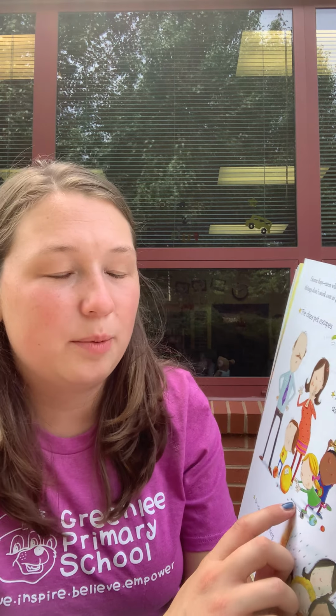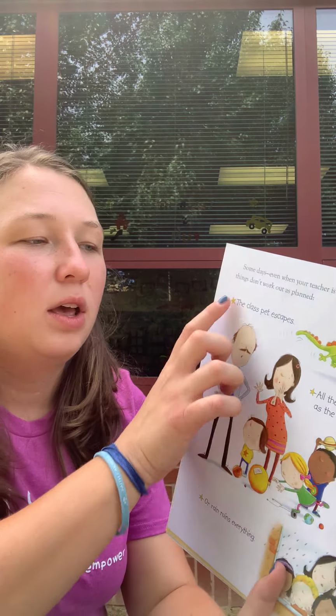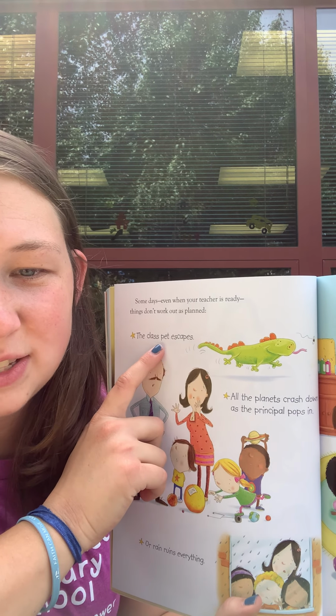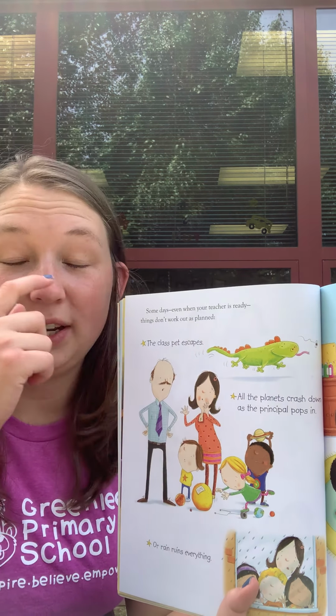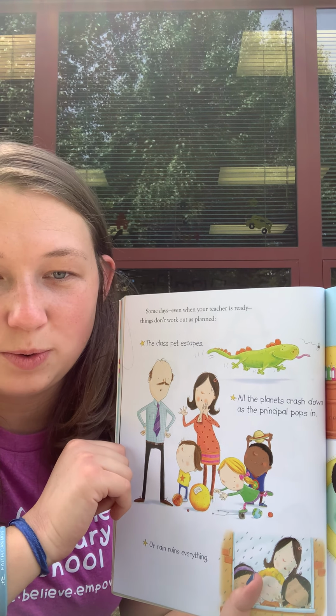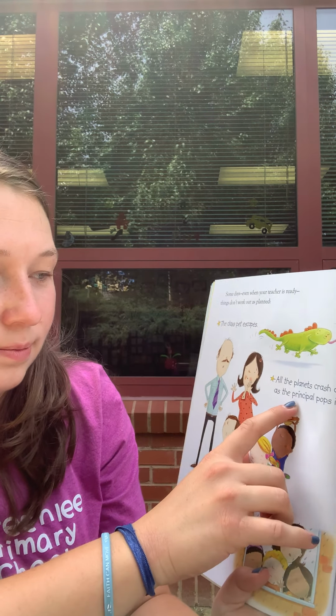Some days, even when your teacher is ready, things don't work out as planned. So sometimes, even though your teacher has planned a cool craft or something, sometimes things just don't happen the way that she wants them to. So these kids, I wonder how they're going to help her when things don't go as planned. Look, their class pet, the iguana, it said the class pet escapes. Oh my goodness. If I was that teacher, I would be so nervous. If my class pet escaped in the school, I don't know what I'd do.